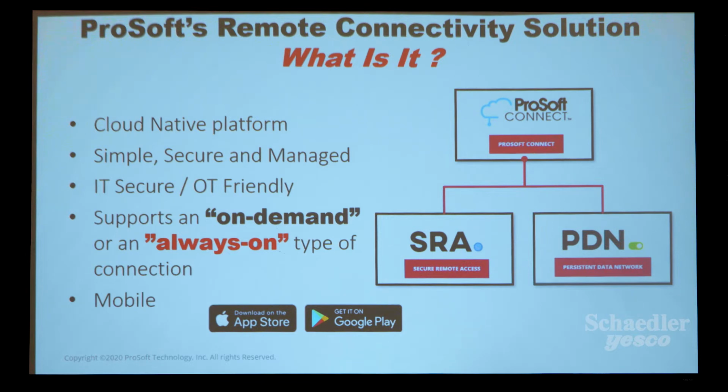What ProSoft does different than anybody else is that there are 2 ways to do remote access, and I listed them here. There's on demand and there's always on. Everybody does on demand, right? I build a machine, I ship it to Australia, I get a phone call in the middle of the night, my night, not theirs, that the machine is down. I'm laying in bed at 2 in the morning, I flip open my laptop, I create a secure VPN tunnel, and now it's like I'm in Australia. I take out Studio or whatever I have to use to debug it, all before I buy airline tickets to Australia, right? That's the concept. That's on demand, right? Everybody does that.